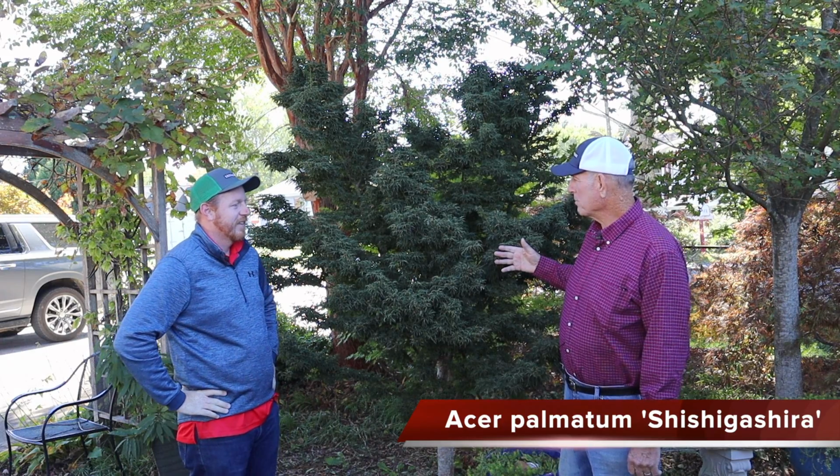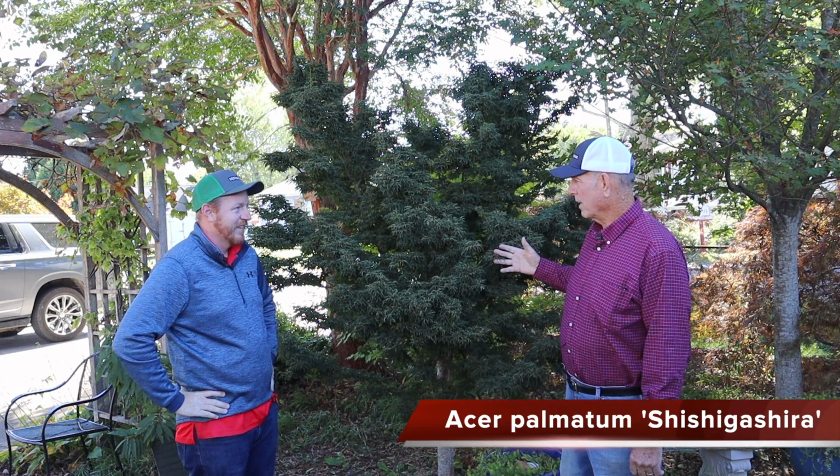So here we're standing with my dad's number 2. What's this tree, Dad? This is the Shishi Gashira, also known as the lion's head. Why do you like Shishi Gashira? Well, there's not many other Japanese maples that even look like this one. And it's one of the oldest Japanese maples that we have recorded in history.